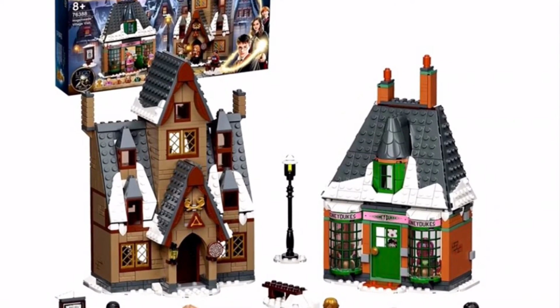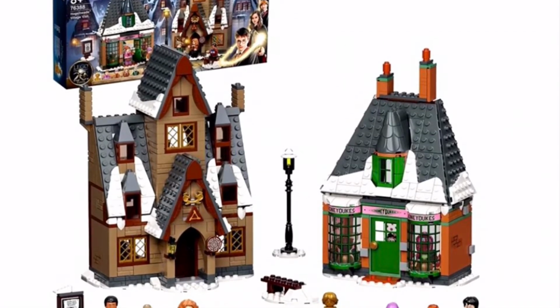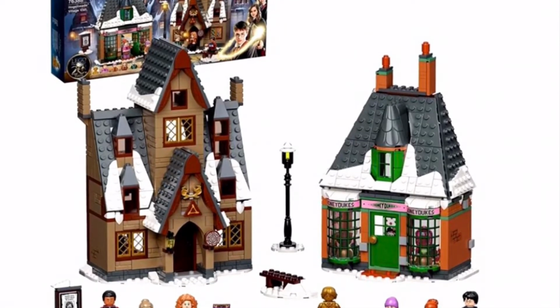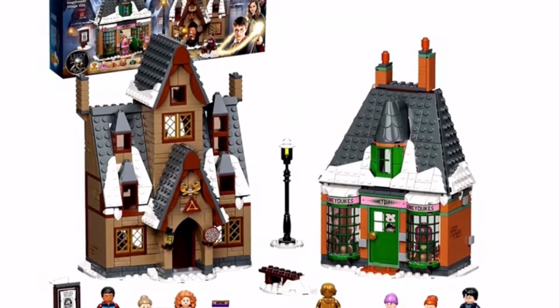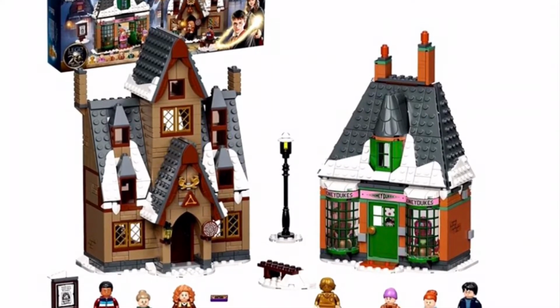And there are two really impressive buildings here. I really like both of them. One is Honeydukes, and the second is the Three Broomsticks, which are both very iconic locations. You get, what is it, 7 minifigures in this set, which is pretty good. That's more than what came in sets like the AT-AT.